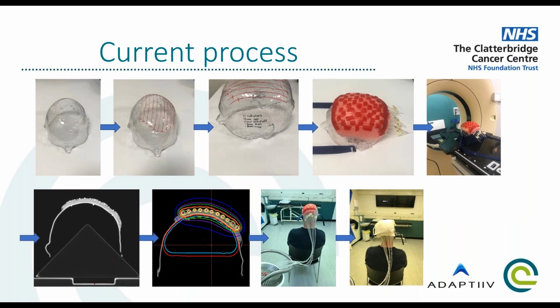I'll just very briefly talk to you about our current process. I always say this is a truly multidisciplinary process. We have involvement from our mold room, our clinical oncologists, from physics, CT radiographers, and the brachytherapy team, to get every patient through this process.